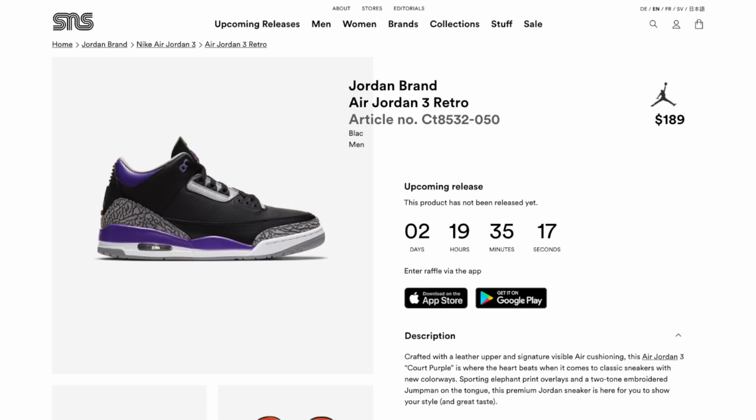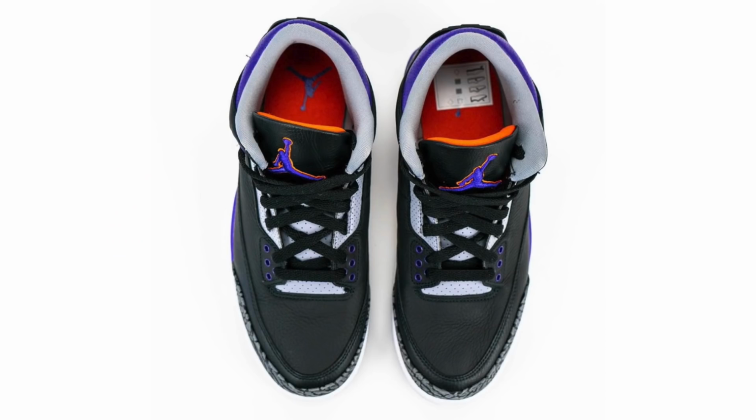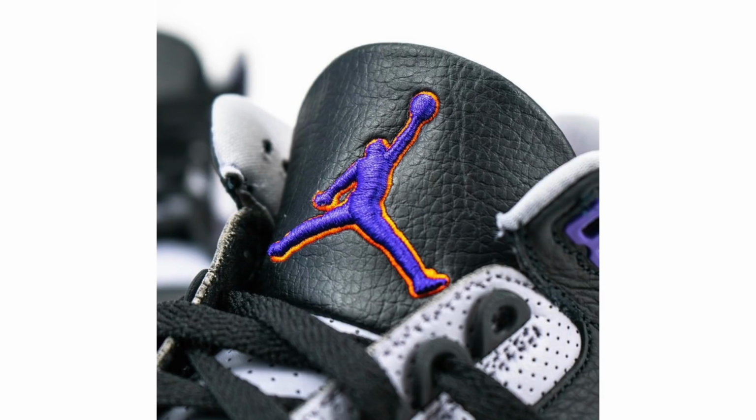So it's definitely a regional thing. And then we have Footshop. Now, we have a few sites that appear to be on a first come, first serve release. First one is Titolo, I believe that's how you pronounce it. So what they're going to do is list any remaining stock on the website.